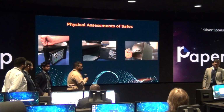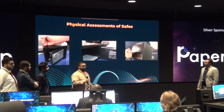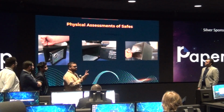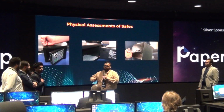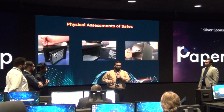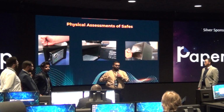Now let's talk about the safes. We were provided with a physical safe that we were supposed to get into if we could, and we were actually successful. We found two ways to get into the safe. The first way, which we found on Reddit after a lot of research, is that just hitting the safe on the upside and twisting it constantly can cause a malfunction, which can just open the safe.